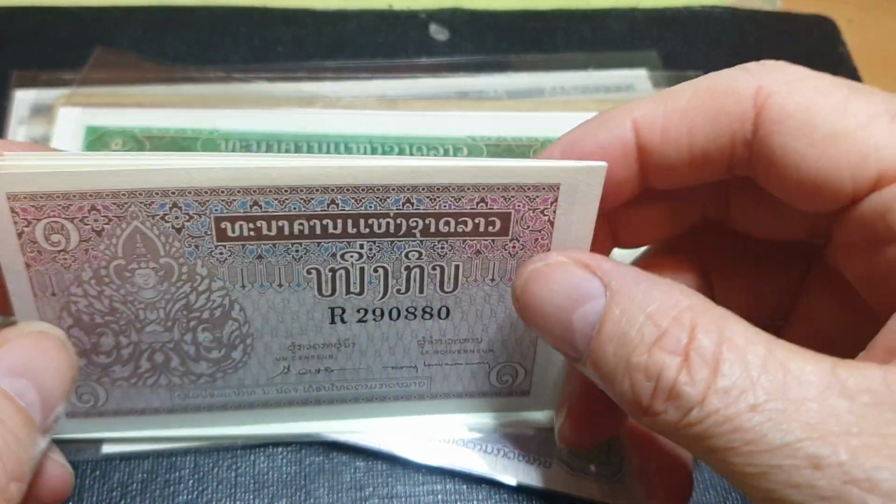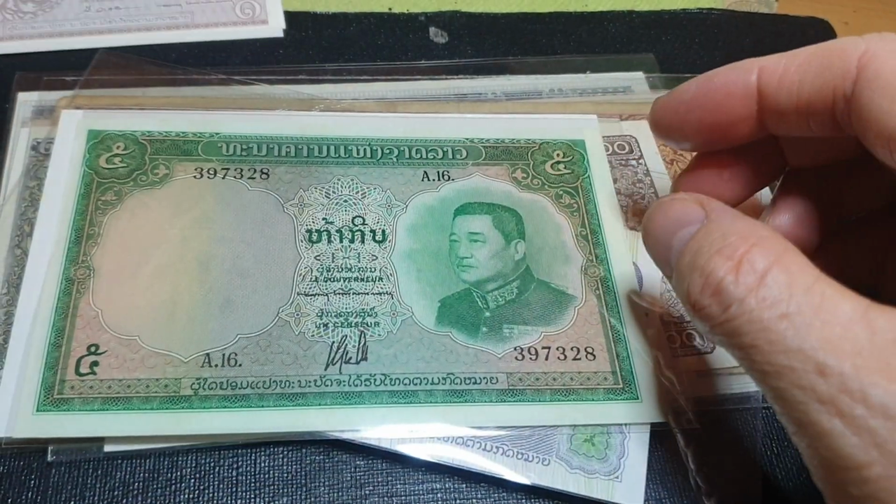And this one doesn't have any watermark or security threads. So they're actually quite a nice banknote to get.